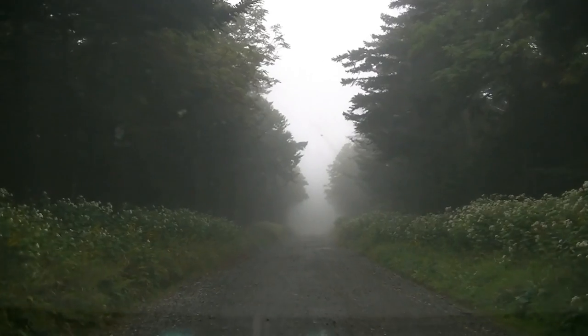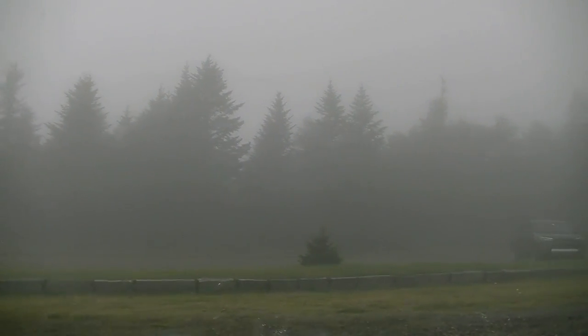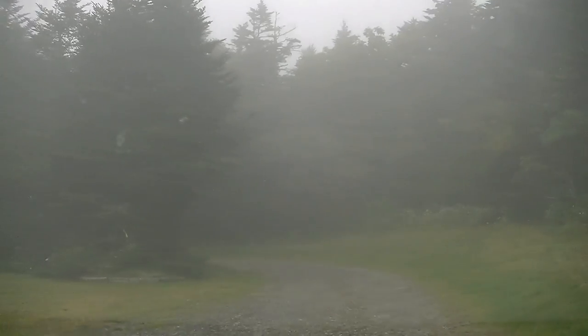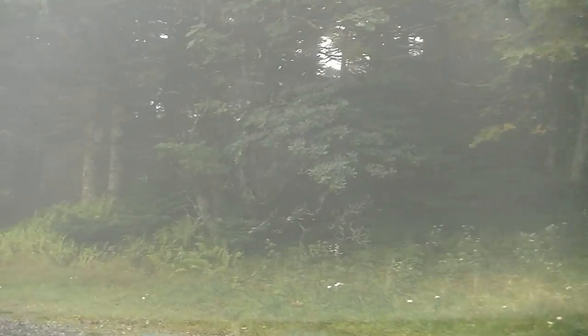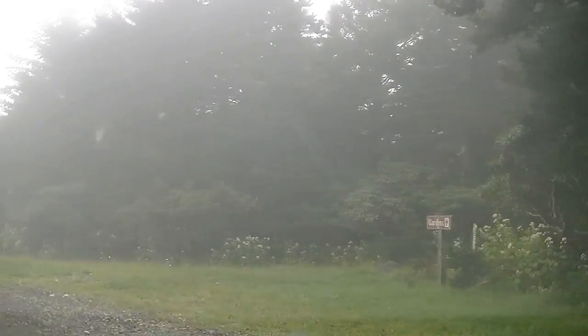There's bears up here, I'm sure. So they have this little parking lot here where you can camp out, I guess. You can literally just park here and camp out in your car, RV or whatever. And then they have the rhododendron gardens here on the right. Wow, look at that.